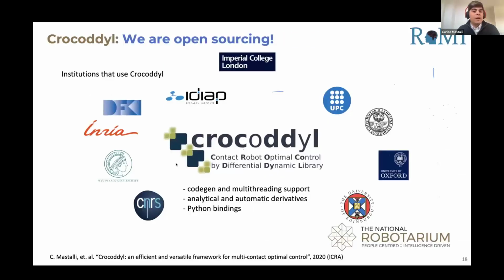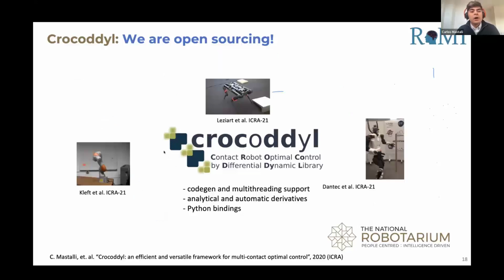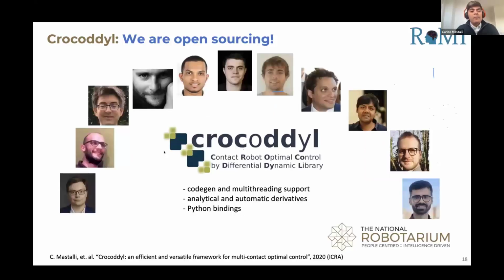As you might know, I'm very excited about open sourcing. A lot of these ideas take a lot of time to develop, and we like to contribute to the community. We're happy with the current involvement. We have a lot of institutions using Crocoddyl, and feel free to join us. Some of these tools have also been used on different platforms, with examples here in quadrupeds, humanoids, and arms, but also quadrotors, MPC, and so on. Most of this presentation has been possible because of a great collaboration between teams in the UK, France, and Spain, and these are some of the main authors of this work.